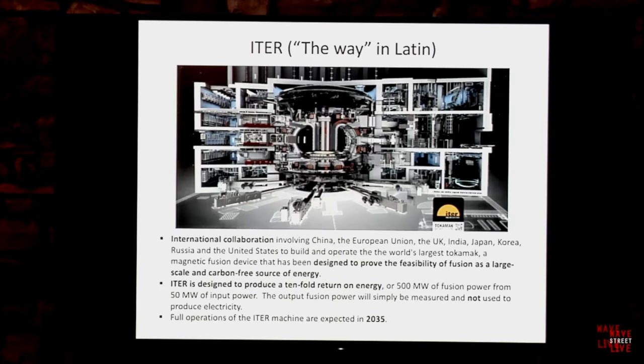Full operations of the ITER machine, which I believe is being built in France, are expected in 2035, so still pretty good ways away. And it's a huge machine. In fact, if you look very closely, you see this little orange icon that represents a person. So you can see it's a huge device, very, very expensive. And that's one approach being taken here.